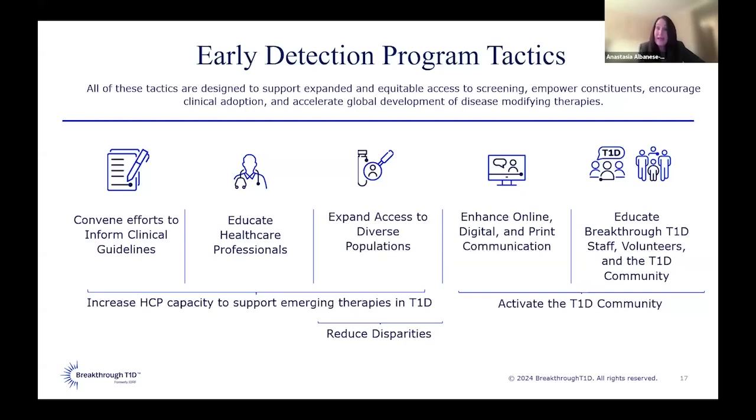And then finally, we want to activate the type 1 diabetes community. We need everybody to understand what their options are and be able to have an informed conversation with their care team and also educate others. We're doing that at the very high level through our digital communication strategy in partnership with Marcom and community engagement. And then also we need all of you to be spokespeople for this program. I'll say more about both of those things in a moment.